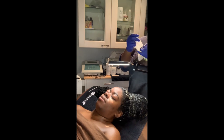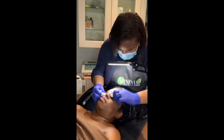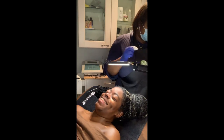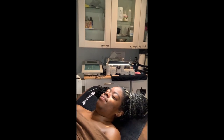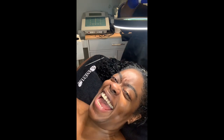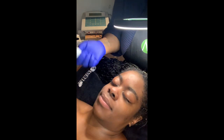I see the blackheads there. So I'm going to use a tissue just to extract manually. Oh, yes. These are fun. I can tell you're enjoying it a little too much. But at least it's not painful, so no complaints over here. I was going to see if I can zoom in to show. Yeah, so now I'm getting those out.